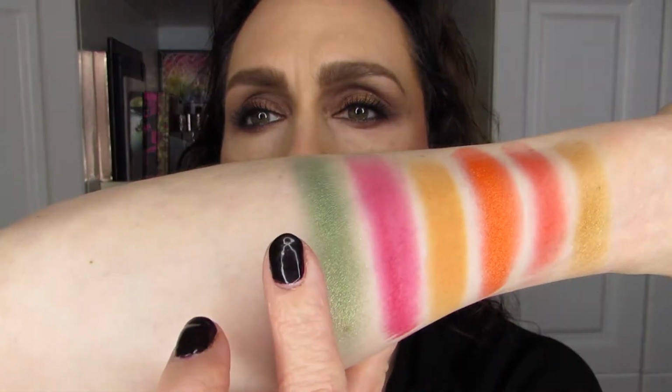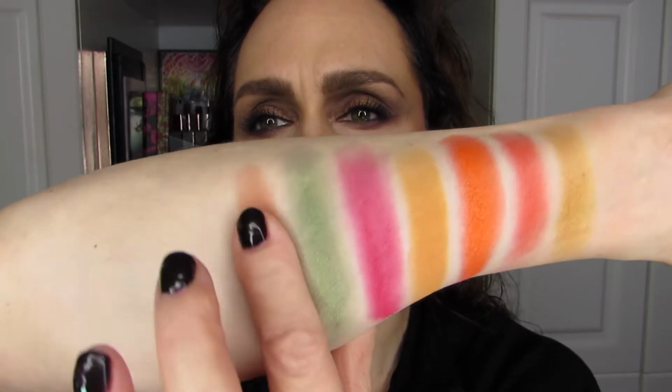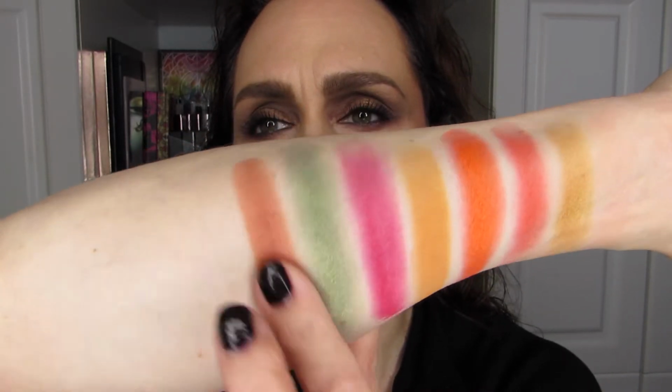So kind of a medium brown, matte. And this one is a shimmery deep purple and a deep brown. So here they are. Very smooth matte with this one, I like it.